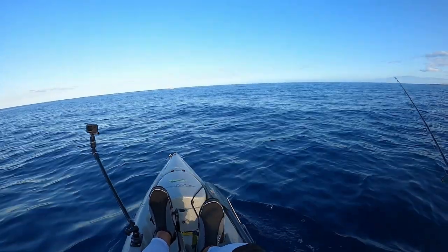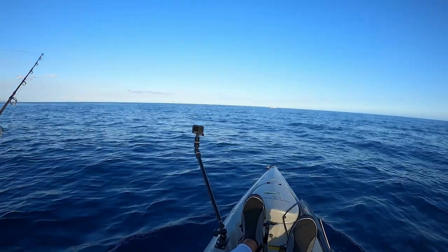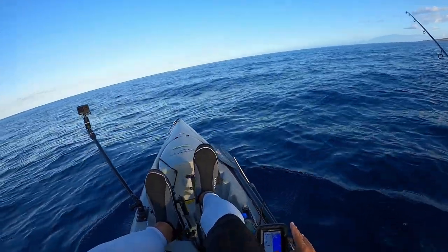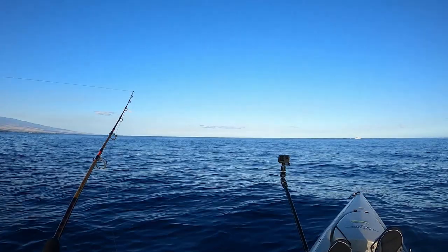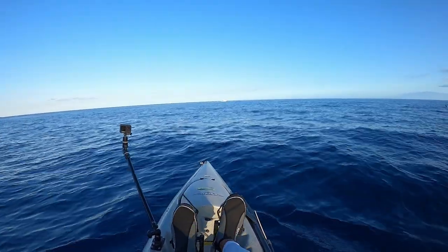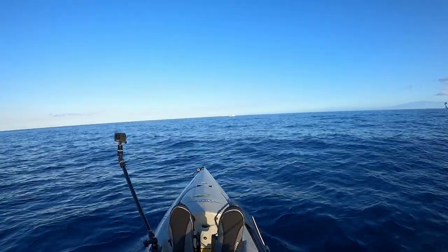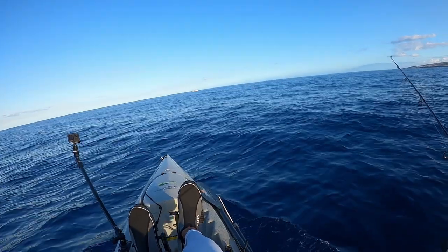Alright, well, I think I got 4 opelu in the tube and 1 opelu out on the line. Had him out this whole time. So I think I've got enough bait to make something happen here. Just need the fish to cooperate. Gonna head out deeper and see what we can see.